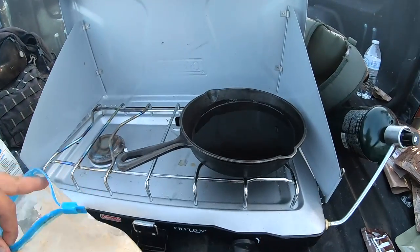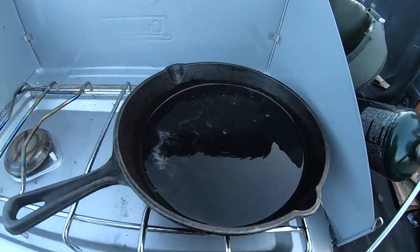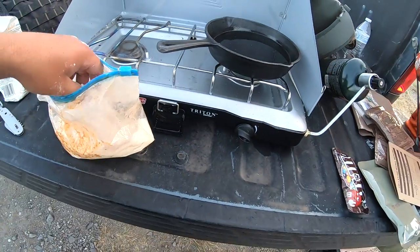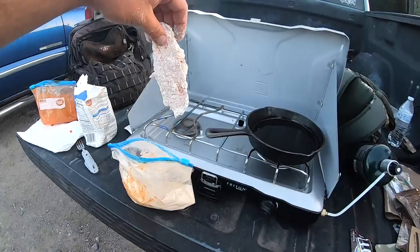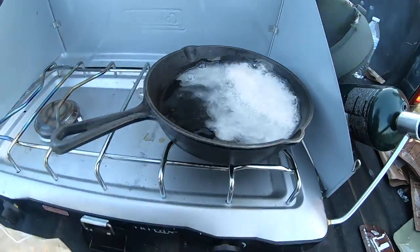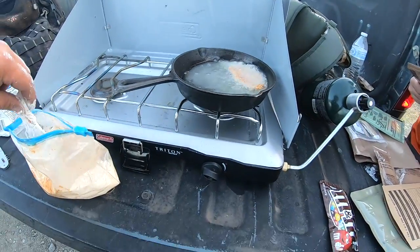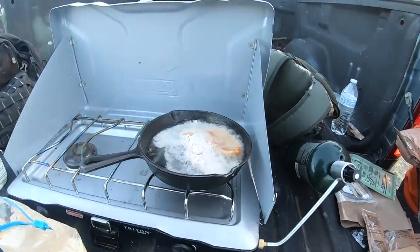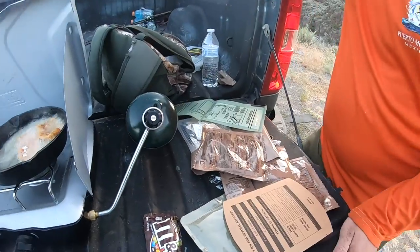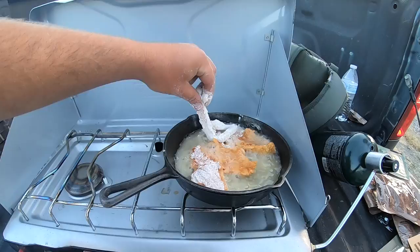All right, oil is plenty hot. In fact, I think it's way too hot. And we're good. We're good. Nice breaded smallmouth. Oh, ooh, caught from the lake right over there about an hour, 2 hours ago. Yeah, after we cook this fish up, we're gonna try this MRE. It's gonna be interesting. Probably a year old.